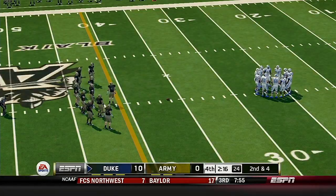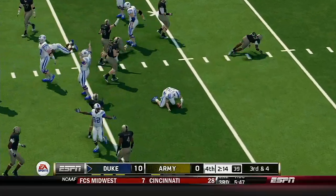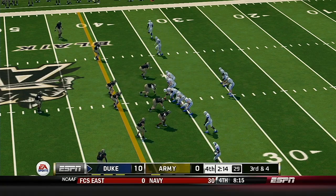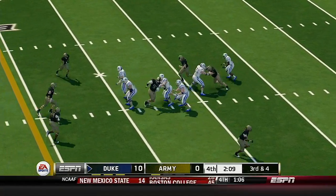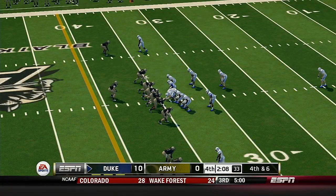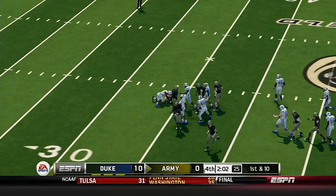Army will take their first time out of the half. A little more than 2 minutes to go in the fourth quarter. Army's going to have to use their second time out of the half. Third down again. Now he's scrambling. The Black Knights using their 3rd and final timeout. Williams, the return man. And he's tackled at the 34-yard line.